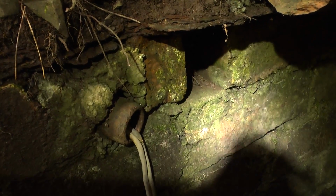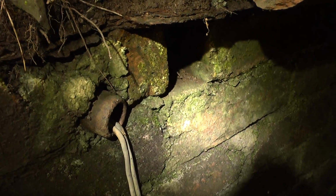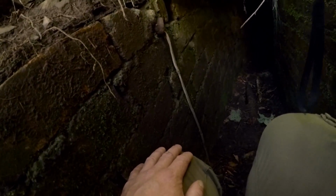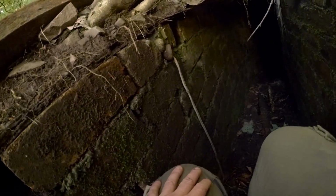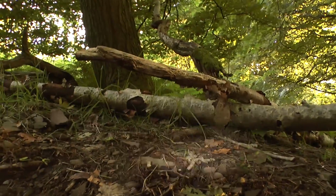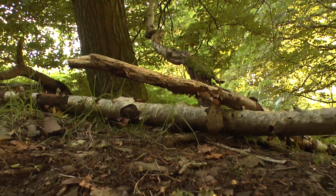You've got an operational base, which is this. You've got an observation post which was some distance away. And I'm not sure, but I think that's the sun setting in the west. It could be heading off that way, which is in a southerly direction. Right, we'll get in. Bit claustrophobic.